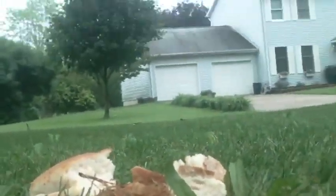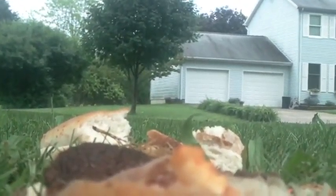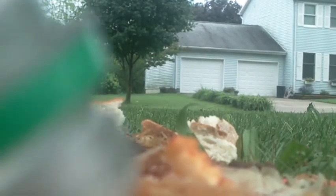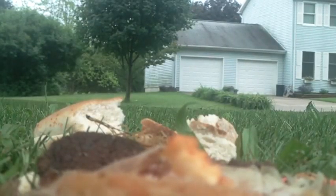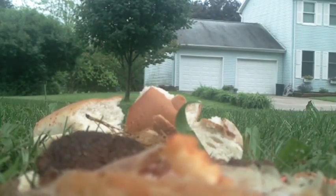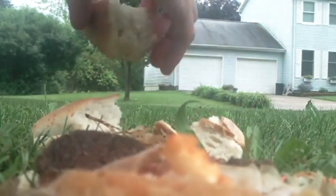Okay, so why don't I put the bread right here for now, since that's the largest item. And then I'll pour this Fanta in here. See, here's the little cup thingy there. Alright, it's all the Fanta there is. That's it. It's everything. So we'll see what happens here. Let's hope for the best.